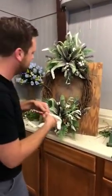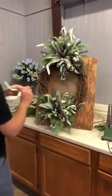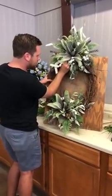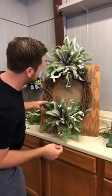Okay, we're going to add one more piece, and then we're just about done with this wreath. And I'm going to show you how we can personalize it, okay? Even more. And wash your hands when you put this in because it's hot. Okay, guys, so we've got that on there. Now, I just stuck that in my finger. That hurt.